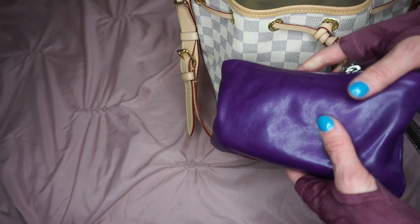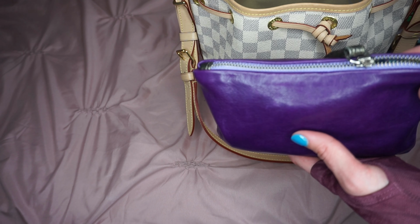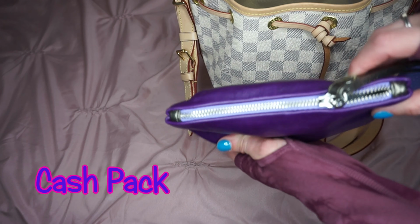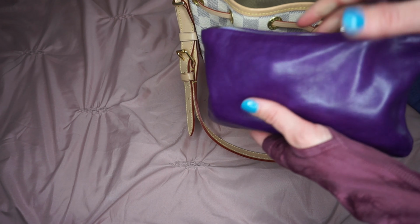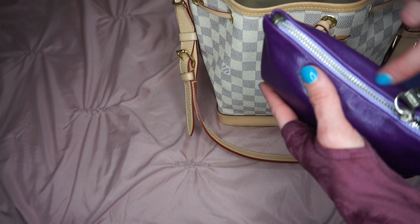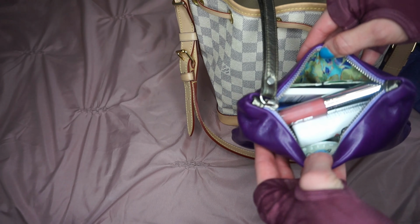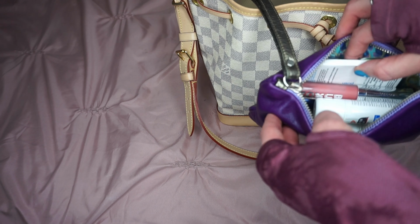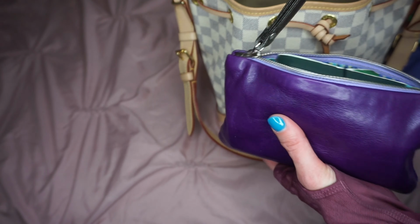This is just my catch-all, card case or cash pack. I can't ever get it right, but it's by Rough and Tumble, and this is in the amethyst. It's so beautiful. The leather is so good. It's so soft and just so nice. And then the color inside the zip, I believe, is their lavender. Anyway, this has a ton of stuff in it. I'm not even going to go over it. It's just got a ton of lip glosses, face blotting sheets, stamps, weirdly enough, and perfumes.